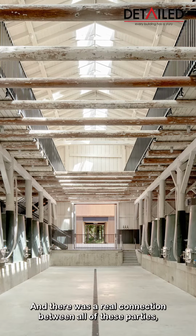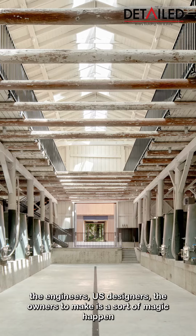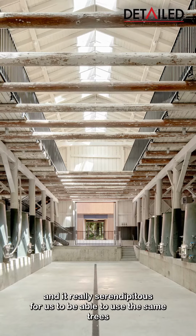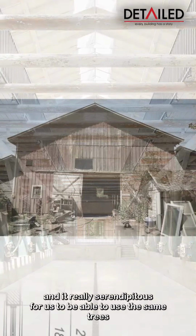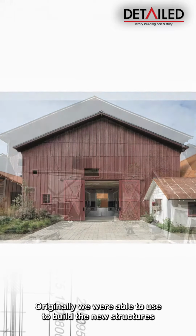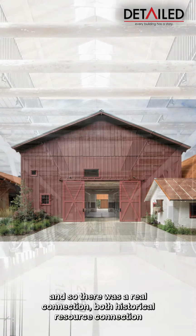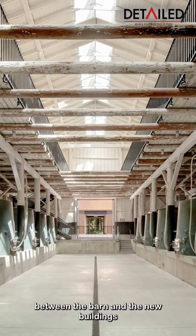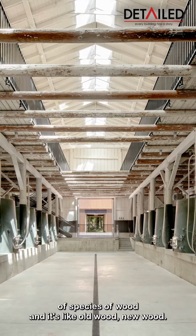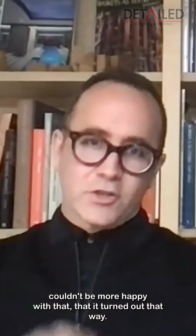It was a real connection between all of these parties, the engineers, us as designers, the owners, to make a sort of magic happen. And it was really serendipitous for us to be able to use the same trees that were used to build the barn originally to build the new structures. And so there was a real connection, a historical resource connection, between the barn and the new buildings that you can feel when you're out there, because it's the same type of species of wood, and it's old wood, new wood. Couldn't be more happy that it turned out that way.